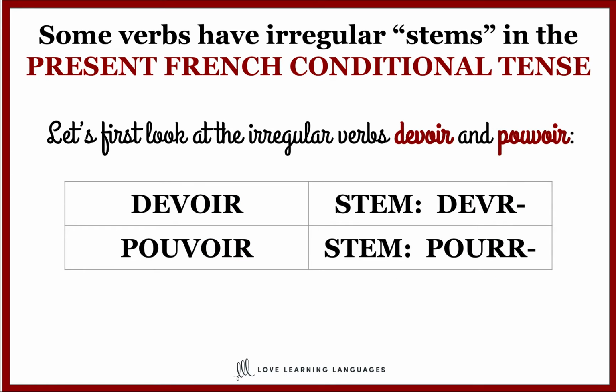All right, so some verbs have irregular stems in the present French conditional tense. I mean, it's not going to be French if you don't have something that's irregular about it. Now, you have a whole list of verbs that do use irregular stems in the conditional tense. But today we're going to look at two in particular, the verbs devoir and pouvoir.